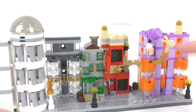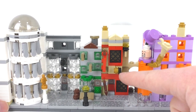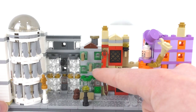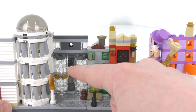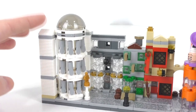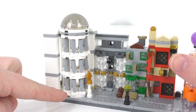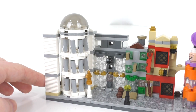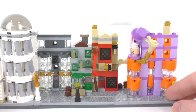Taking a look, we have Weasley's Wizard Wheezes over here. We have Quality Quidditch Supplies. We have the bookstore over here, forgot what that was called, sorry. And then we have Ollivander Shop, and then finally we have Gringotts Wizarding Bank, which I think is very nicely done, and also having the three tier going on over there. Overall, the feel to this set is pretty bland, but I know what they were trying to do.